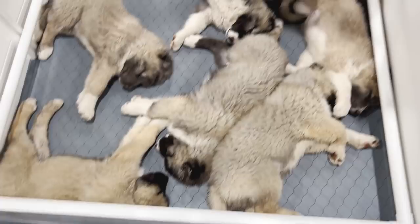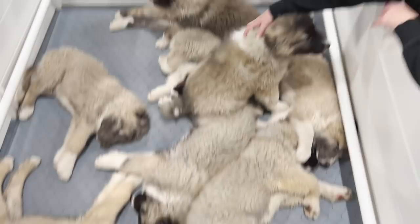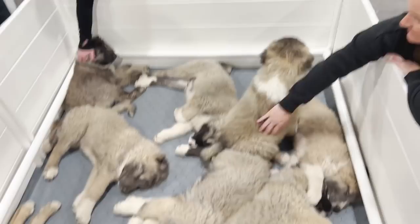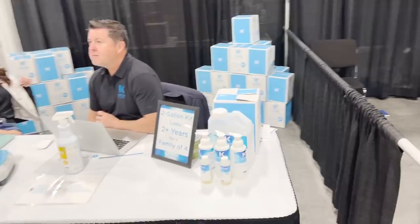Oh, they're so cute. God, I can't believe all this came out of a dog. One dog. I know. Well, Mom is between 200 and 300 pounds. Is she? And what kind of dog is this? Caucasian Ovcharka. Puppies for sale. $2,500 without papers, $3,000 with papers. I take the dog over to the guy. Aw. He just told me last time on the way home.